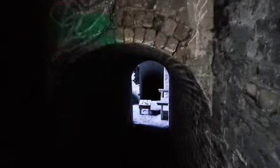The bench. Oh, wow. There you go, guys. We're in a little tunnel bit that we found. This is the one that we want to go down. You can see the entrance where we came in. Now we're just about to go down some steps.